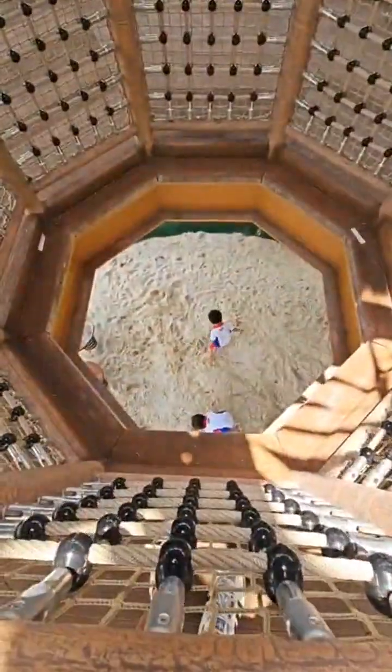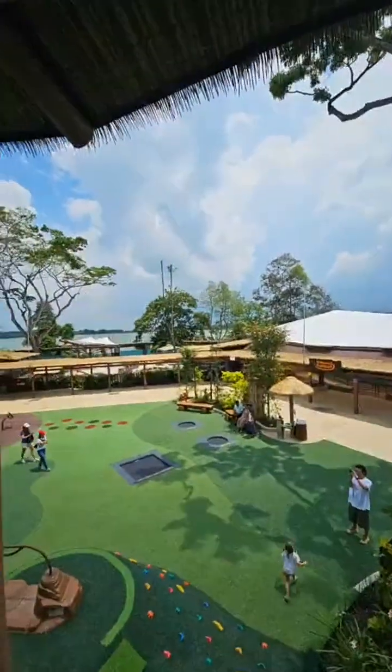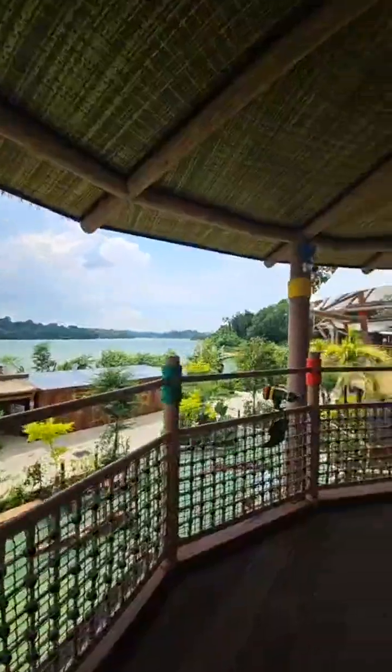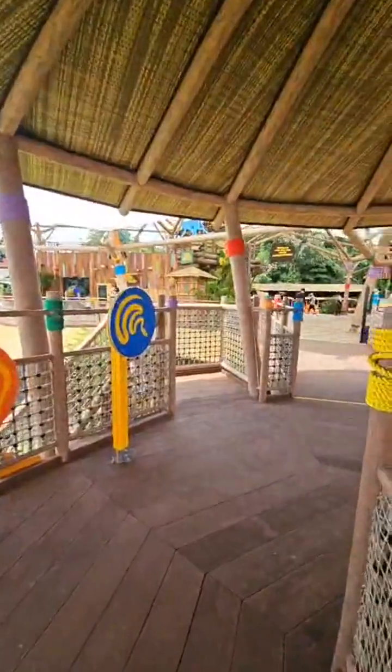New zoo, same zoo. Same zoo, different experience. Same zoo, different KidzWorld. I think that's all I have, so just one big round around this. It's not a very big place, but it has packed quite a bit of stuff for children, for everyone, for families actually.